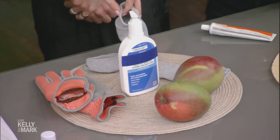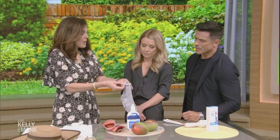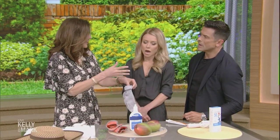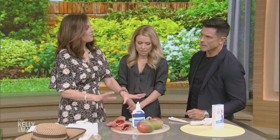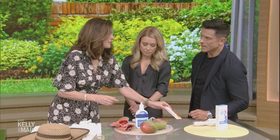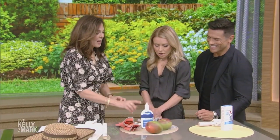So wear long sleeve clothing, socks that will cover, and peel them off like this so you're not touching the sock and getting the resin on your hands. I see. Gardening gloves, peel them off, wash these very carefully. And then once you have the rash, you can use our friend topical steroid. Again, that will help. Mentholated lotion can be very helpful.